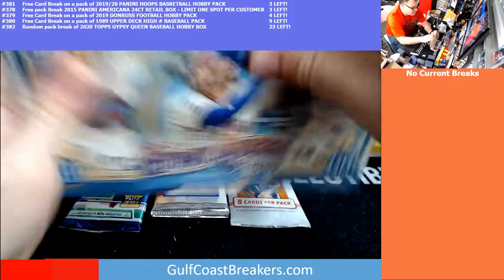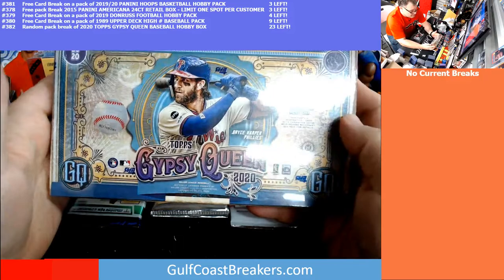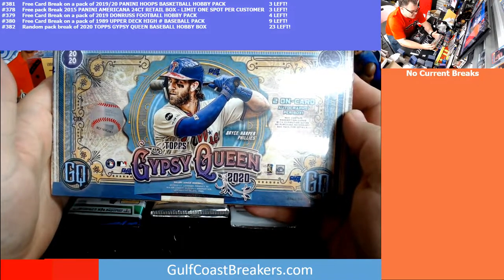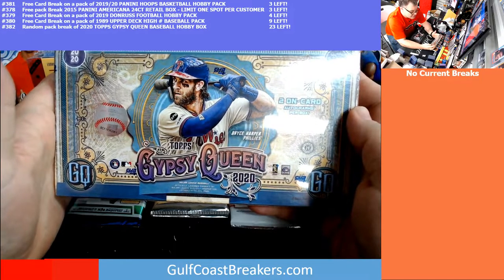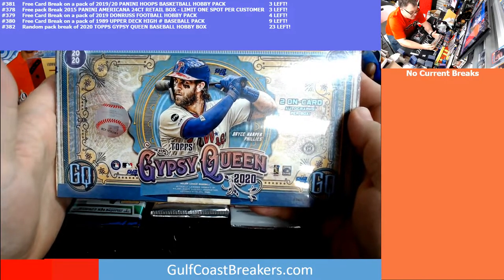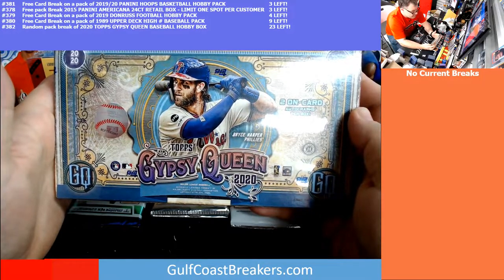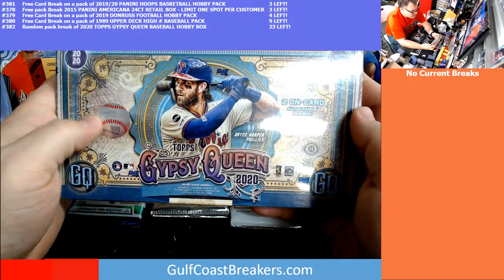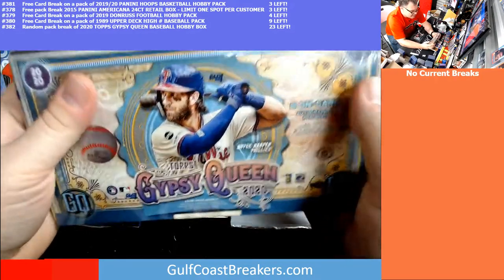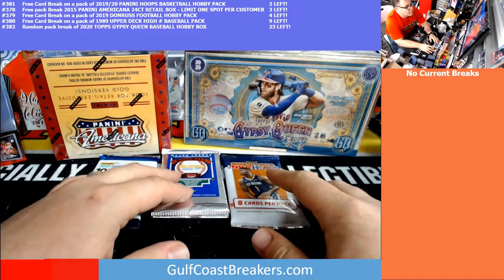Also got the brand new Gypsy Queen, came out last week. There's 24 packs in the box. There's also a box topper. There's 25 spots. Each spot is $4.65. You can buy as many spots as you want. I will randomize all the names and all the spots. If you get pack number one after randomization, I'm going to open it up. Pack number one, you will get all the cards in that pack. I think there's 23 spots left in there.